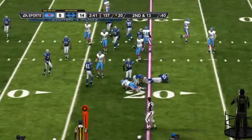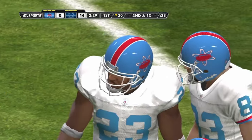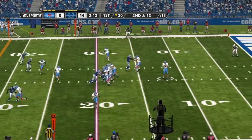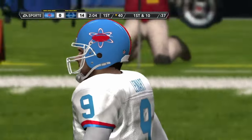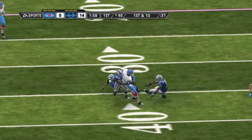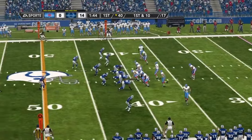Gives it to the back. And he's tackled right around the 20-yard line by Powers. It's second down now and 13 to go. Looks left. Here's a short pass. He's brought down right around the 40-yard line by number 55. Now we have a first down and 10 to go. The ball is on their own 40.